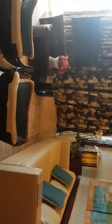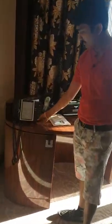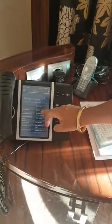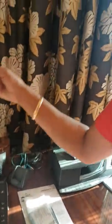This is the study. They give you a phone touchscreen. You can call these numbers anytime. This is your private butler. This is the concierge. They give you a handphone. You can take it all over the ship. Anything you want, you just call them.